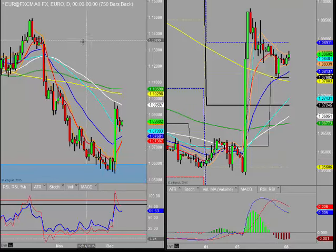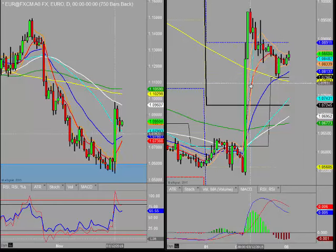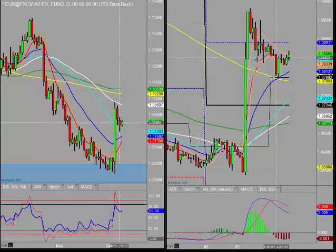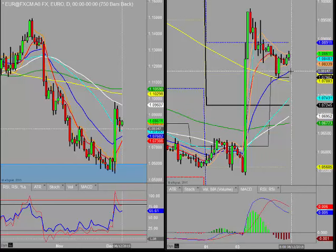Looking at the euro dollar first then, and yesterday we saw some support off the weekly pivot, 21 moving average, 4 hourly 21 moving average there, and it's had a reasonable retrace from where we were coming on as we were selling off. Now, is this going to turn here?